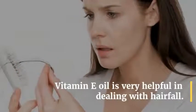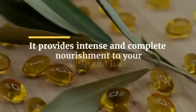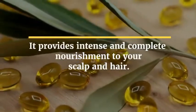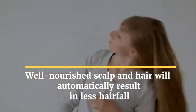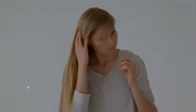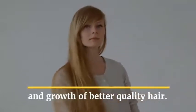Vitamin E oil is very helpful in dealing with hair fall. It provides intense and complete nourishment to your scalp and hair. Well-nourished scalp and hair will automatically result in less hair fall, and growth of better quality hair.